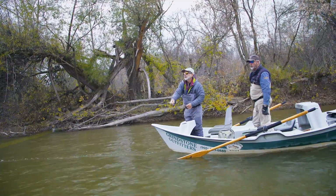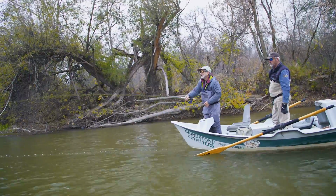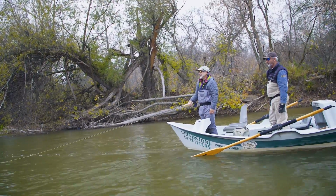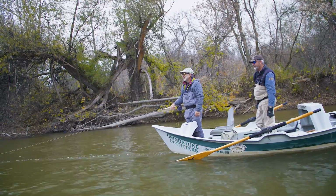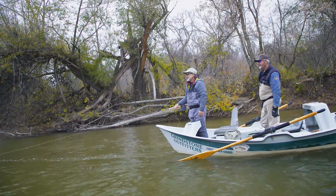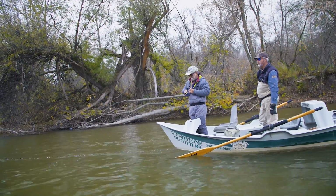Lousy cast that was. It's all right, Tom. You can get fish on lousy casts. They don't all have to be pretty. Wait until you feel the weight of the fish, then just tighten up, hang on, and enjoy the ride. There's a fish. Fish? Yep. There you go.